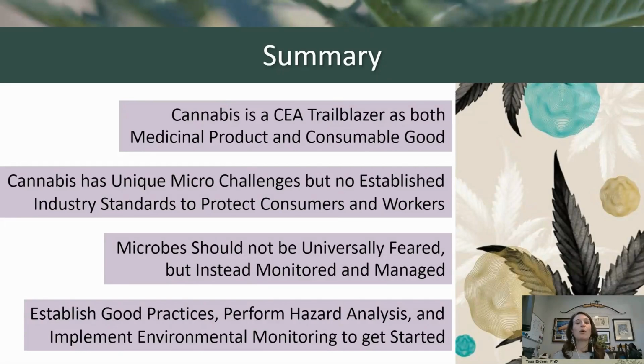And finally, we can pull these good practices from other industries, perform this hazard analysis, and implement environmental monitoring just to get started. Those are going to be a huge return on investment. It does not cost that much money to start getting basic tools in the hands of cultivators, integrate this into your IPM programs, and really give it legs, give it people to really push these new good practices forward, because it will return on your investment.